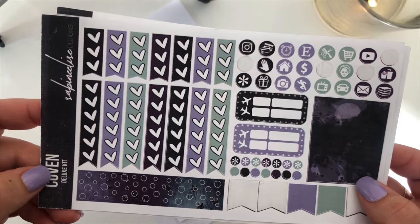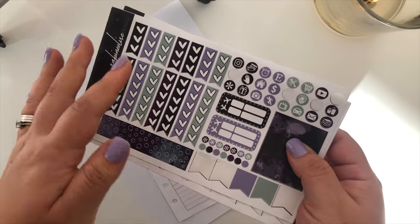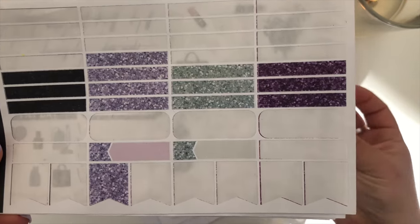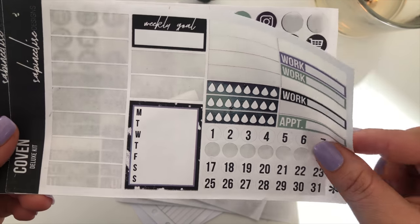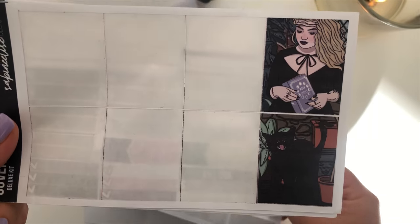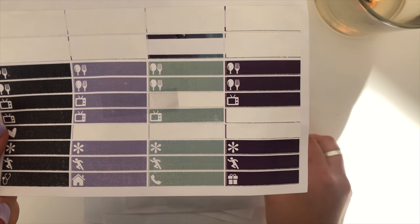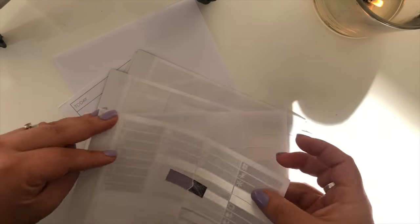And the kit I'm using today is called Coven from Sabine Elise Designs, and this is actually a leftover from a previous plan with me. And I just want to show you what I have remaining. So I've got all of this, got some glitter headers, got some deco, some phrases, we've got date dots, water trackers, headers, and icons. You've got the ombre boxes, got some washi. We still got a couple of full boxes left over, some appointments, bill dues, and small checklists, and quite a bit of littles and quarter box.